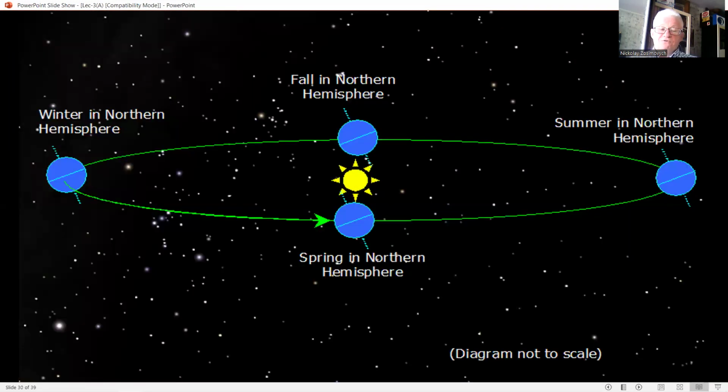Now you can set your friends straight if they mention 2 of the most common misconceptions about the seasons. First, the seasons don't occur because Earth moves closer to or farther from the sun. Earth's orbit is nearly circular. Its distance from the sun varies by less than 4%, and that doesn't cause the seasons. Second, it is not easier to stand a raw egg on end on the day of the vernal equinox.